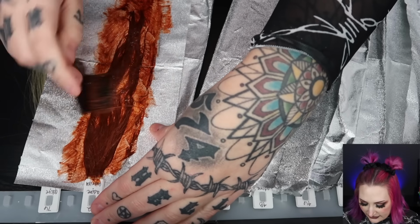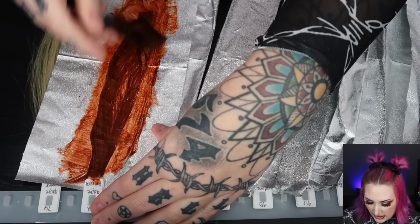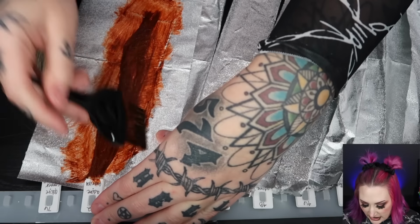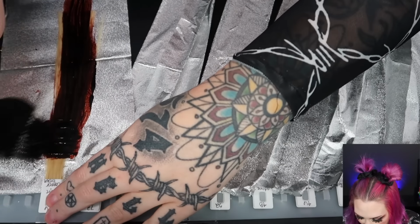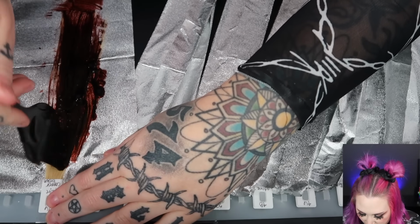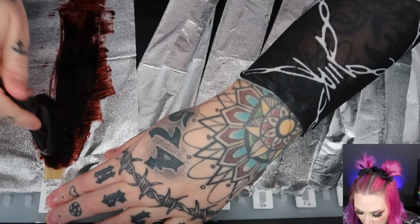Like, there's a lot of different undertones when you're dealing with neutrals and coppers, so I'm glad that this brand delivered. From what I'm seeing so far, they have really delivered on the color payoff and the shade range here. The last shade is Copper Brown. Ooh, okay, this one has a lot of red undertones to it. I wasn't expecting that, because with copper in the title, I thought it would be more of an orangey copper, but it's a dark reddish copper shade.